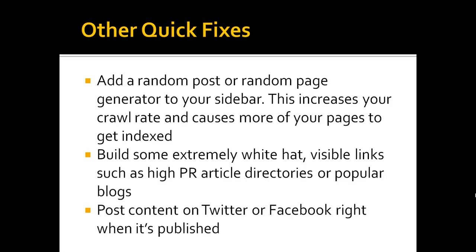It'll add a little thing to the sidebar. I'm not sure, I know they have one for ASP and Drupal, and I guarantee you they have one for WordPress, but it's just a random post generator on the sidebar. Google will crawl that, and it dramatically increases your crawl rate, which allows your posts to get indexed more quickly.